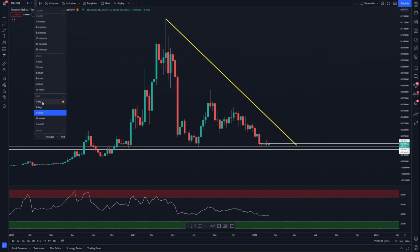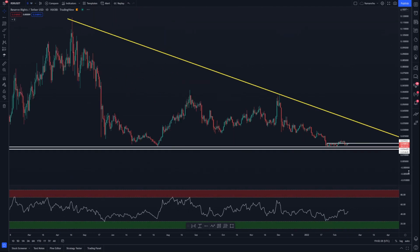We'll go into a daily time frame. Just before that, looking at RSI, it's around 38 on the weekly time frame, so there's plenty of room above us to start pushing up.